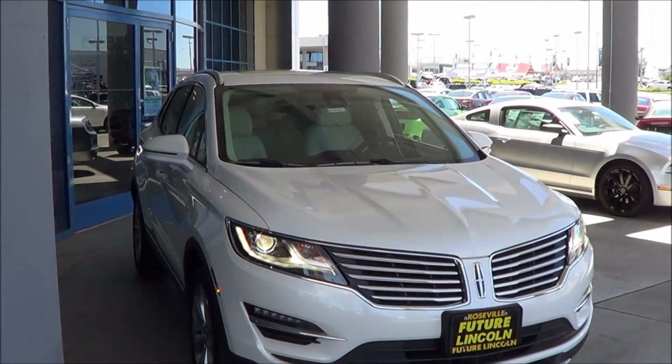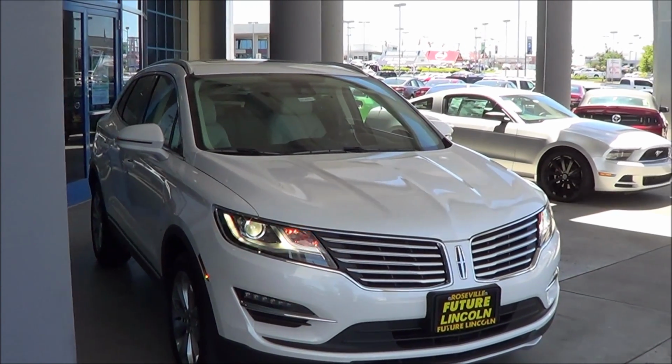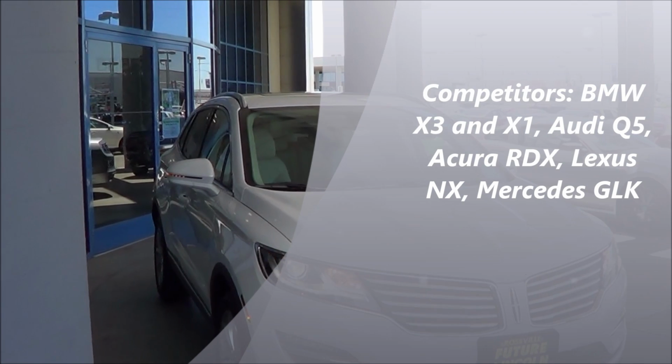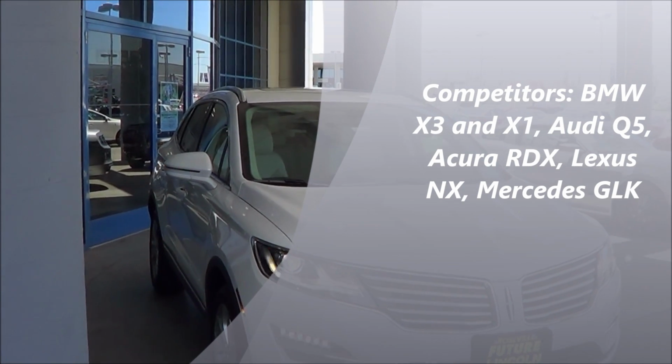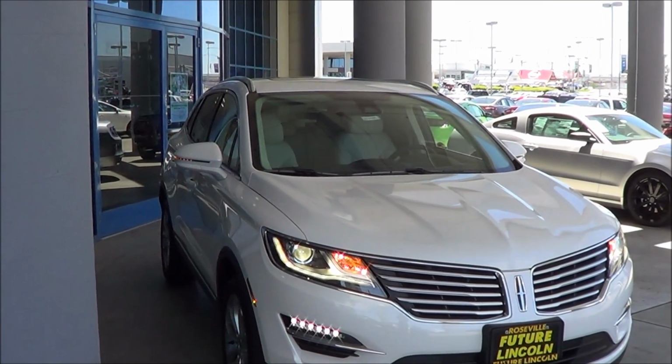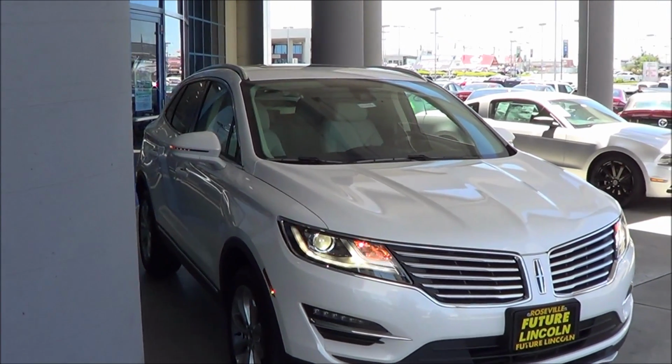Now, competitors of the MKC range from the Audi Q5, Lexus RX, Mercedes GLK, as well as the BMW X3 and X1.